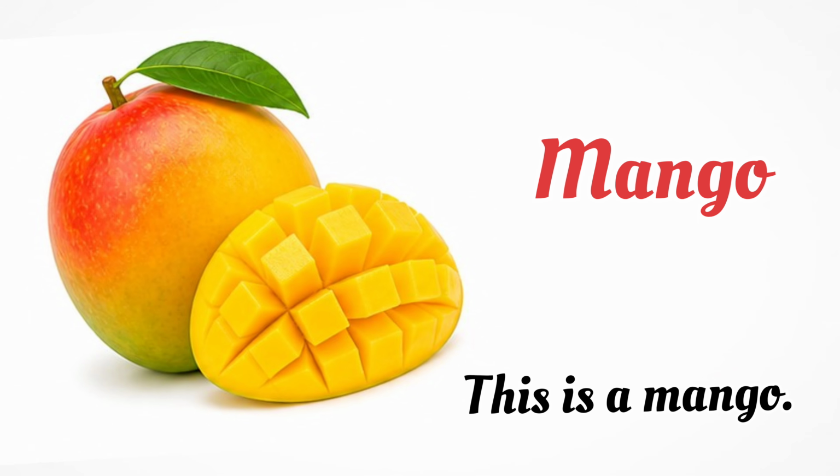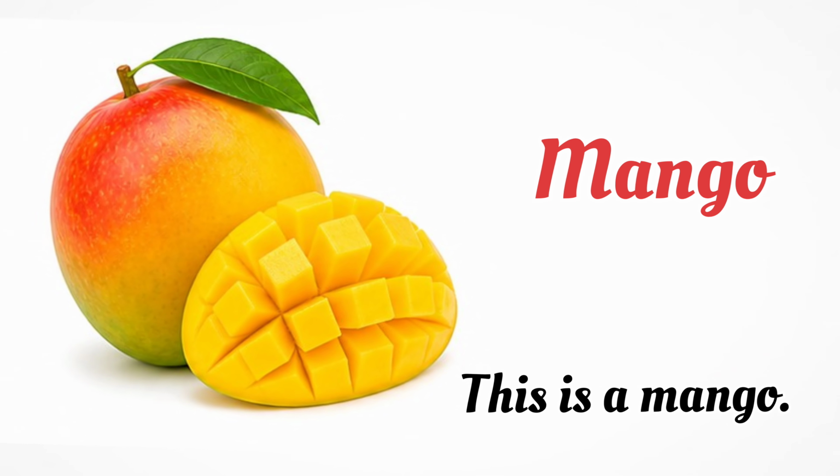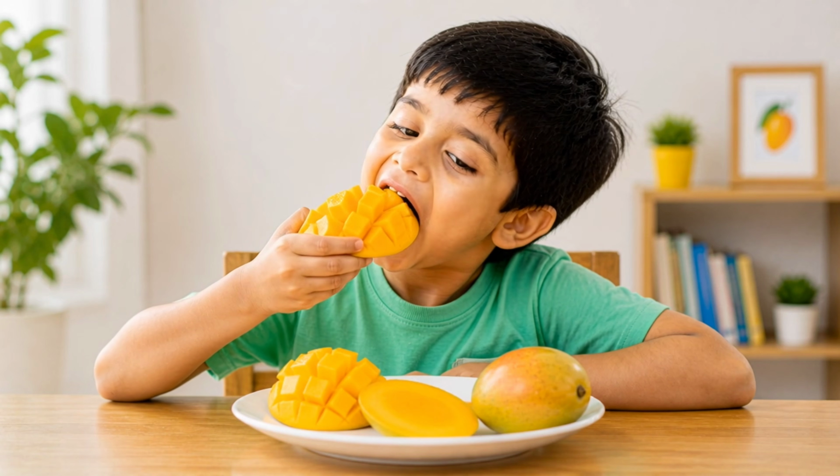Kids, look here. This is a mango. Mango helps growth.